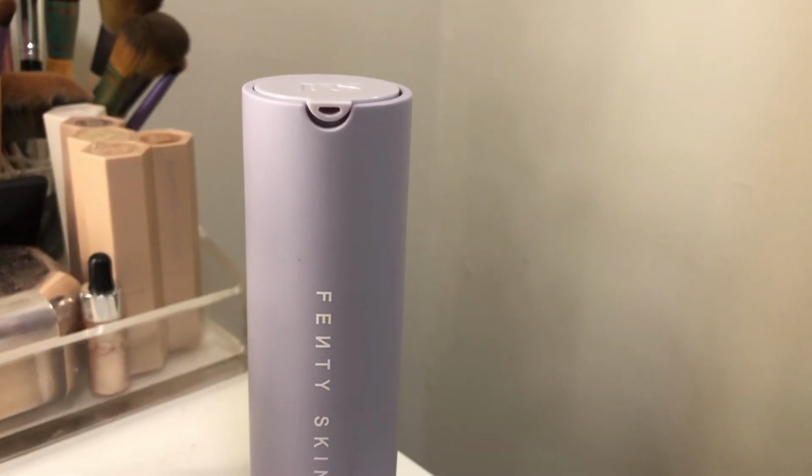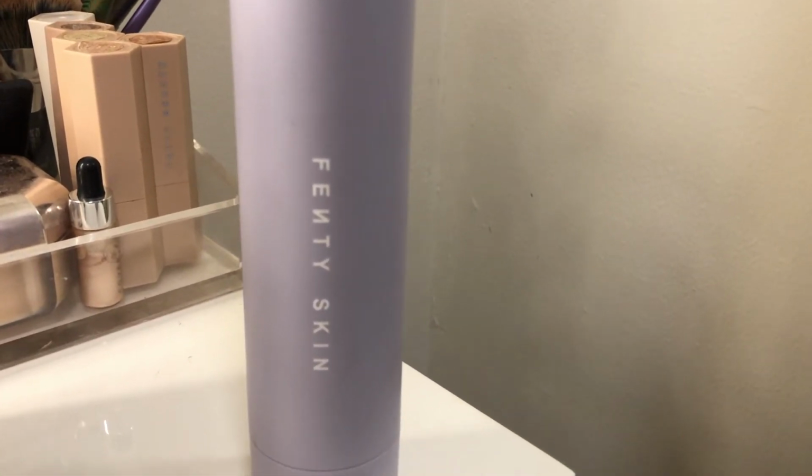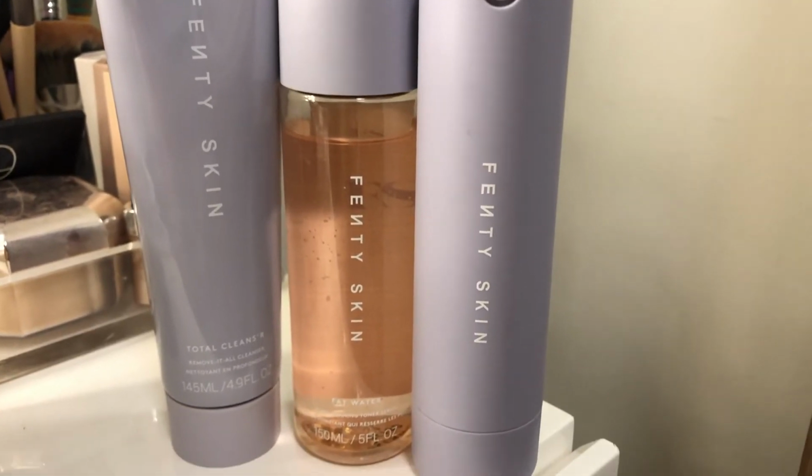The Hydra Vizor has 1.7 fluid ounces, so that's pretty good for all of this. You can get them all individually, or you can buy them all together the way I did for $75.